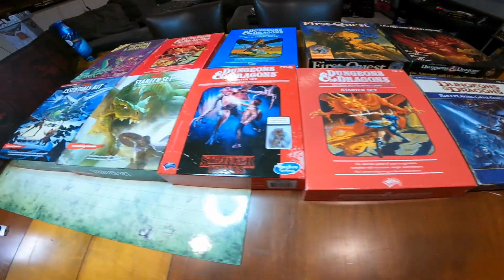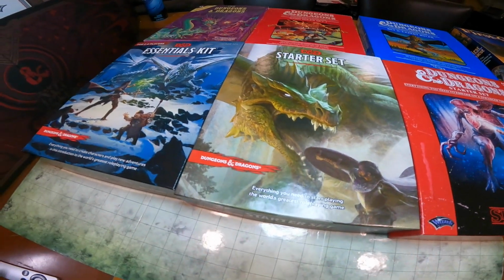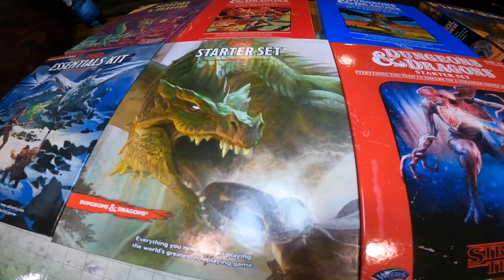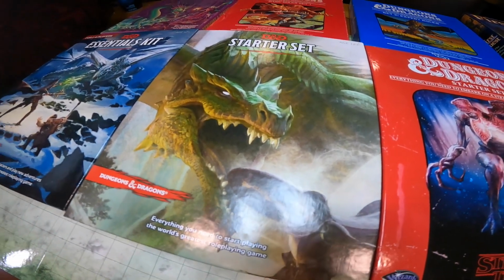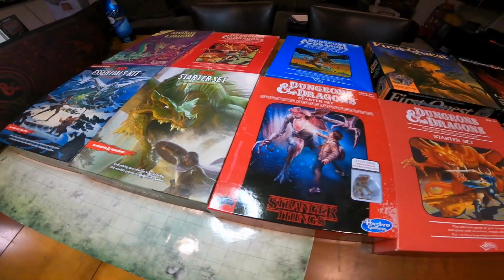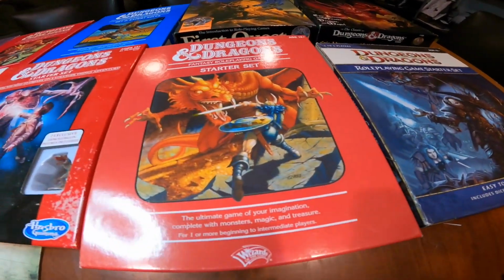And I guess I really should have had these in a different order, but the 5th edition starter set was the Lost Mines of Phandelver adventure, which was sort of where everybody got into 5th edition. Everyone pretty much took a little break with 4th edition, but so yeah, I don't know.